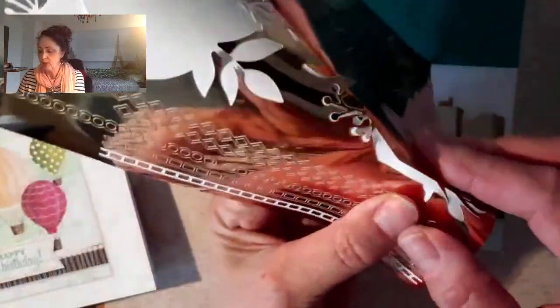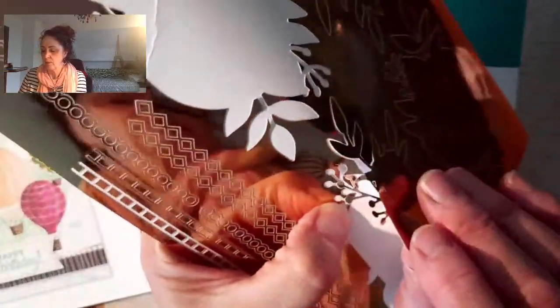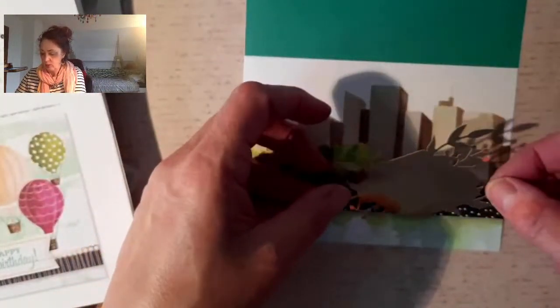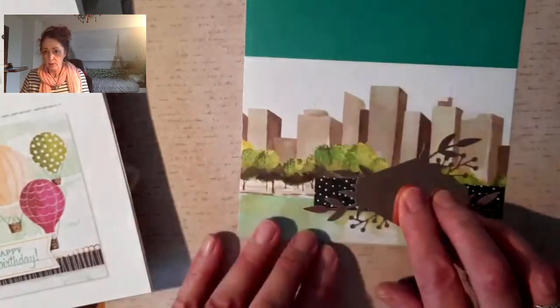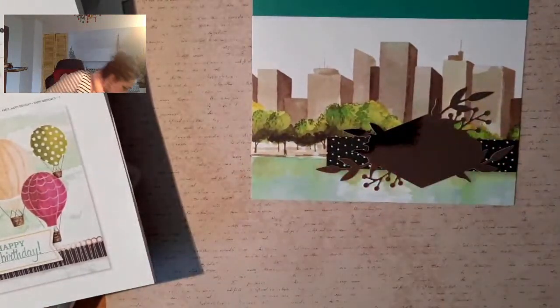So you just kind of bend it a little and then gently pick it off. See there, so that went just fine. And you have to make sure it goes there. And then we need our Stamparatus again.